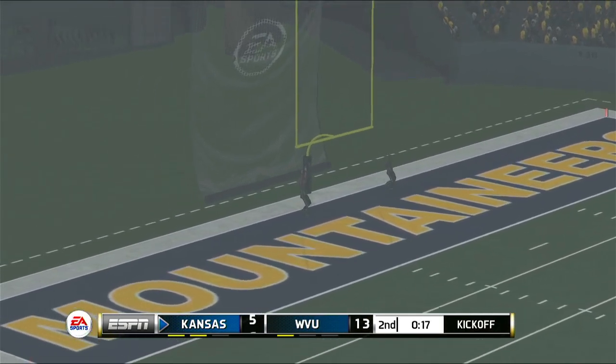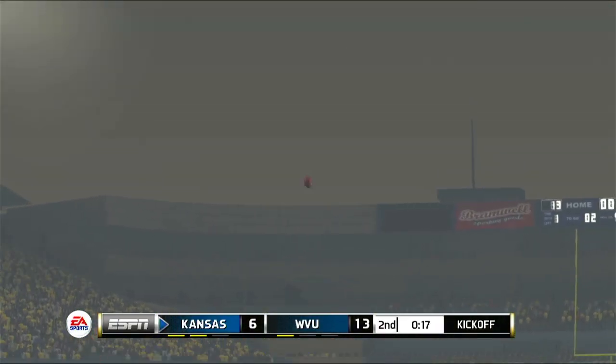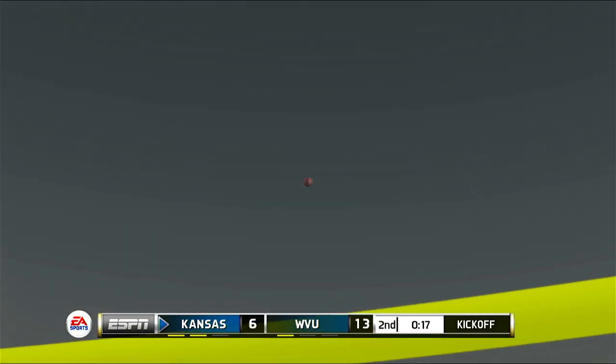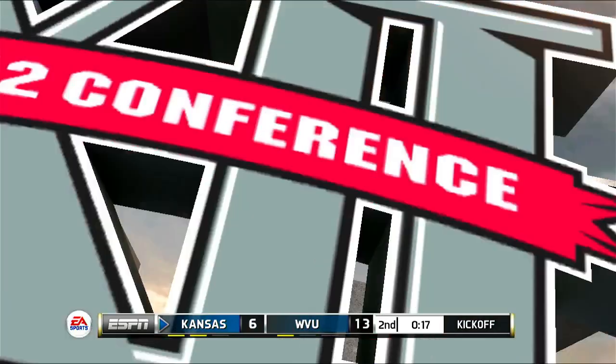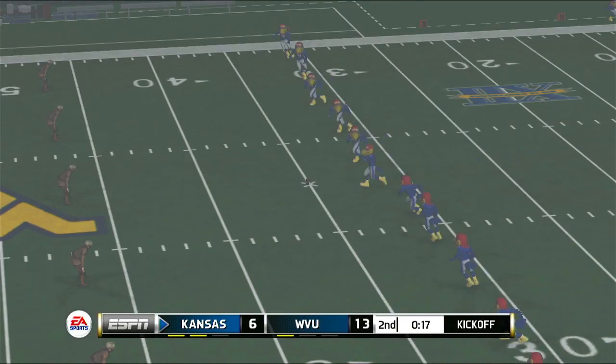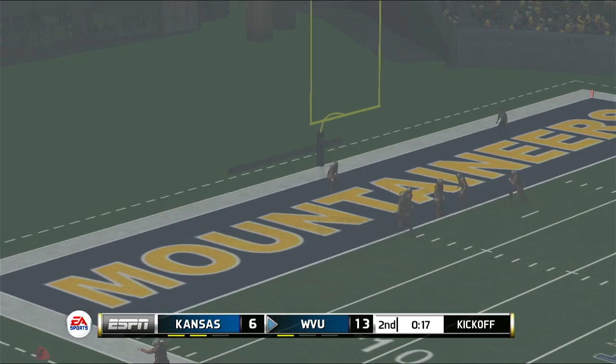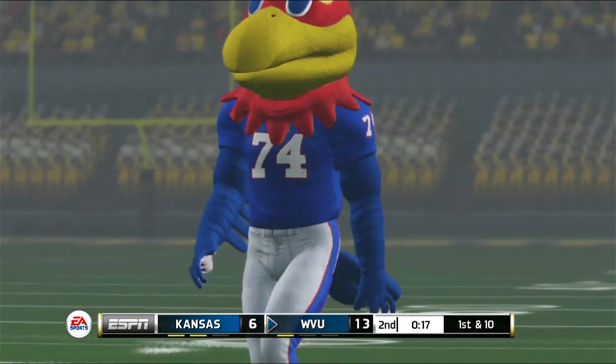Up, and he just drilled it from long range. Kansas ready to kick this one off. He just drills this one. And they can forget about returning this one.